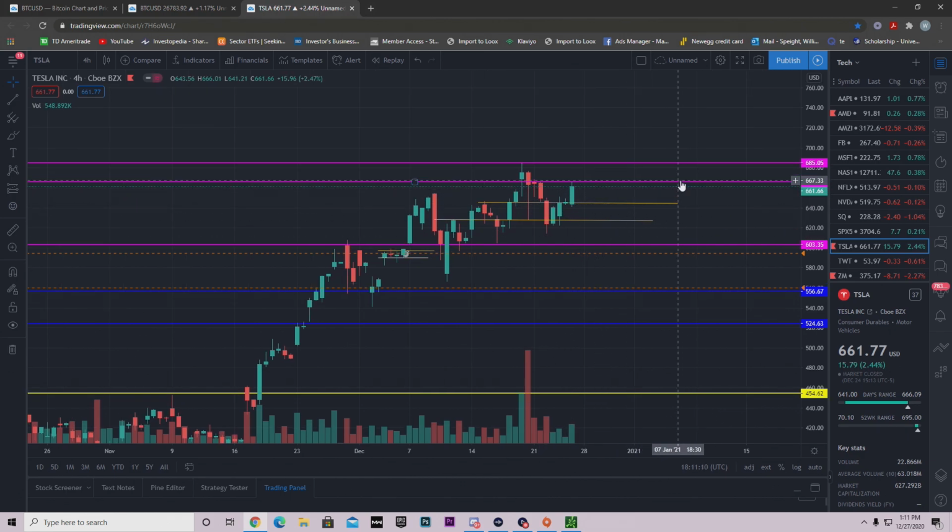Now notice I do have a resistance line here right at 665. It's a resistance line because we tried to push up there and sellers came in and rejected us. Over here, same action happened. We tried to push up, sellers came in and rejected us. So we know going into a session Monday, for us to be bullish, guys, we need to get above $665.